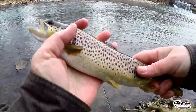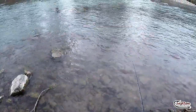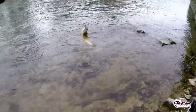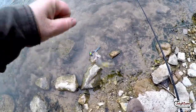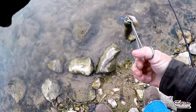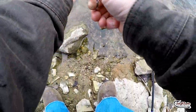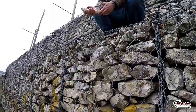Man. All right, off you go, little one. There it goes. Just faced right back upstream again. There's a little guy. I would imagine it's another brown. It is. Gosh almighty, that's pretty. See ya. That's beautiful. Real nice fish.